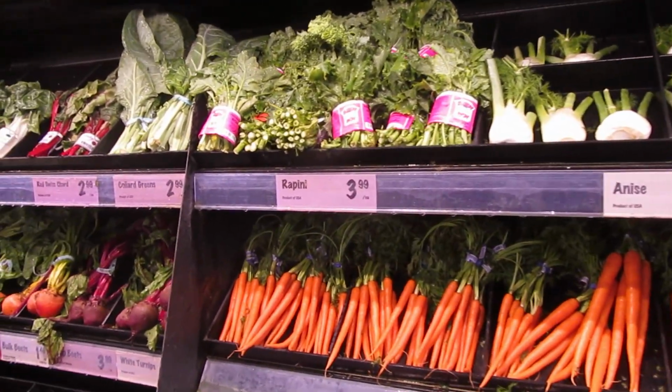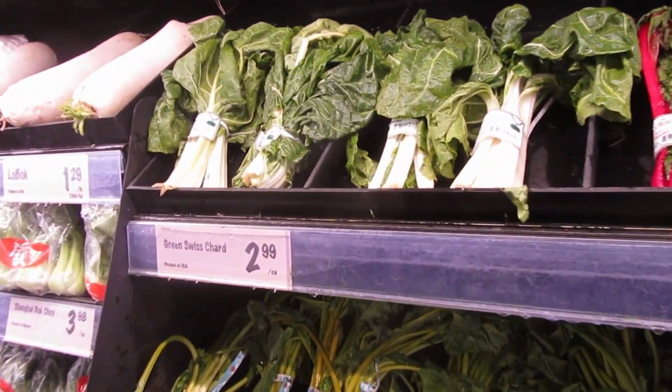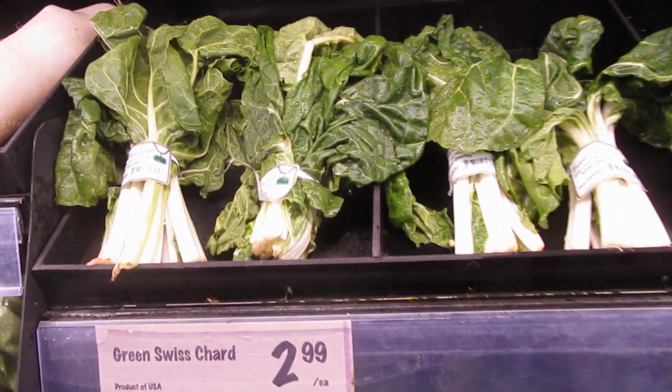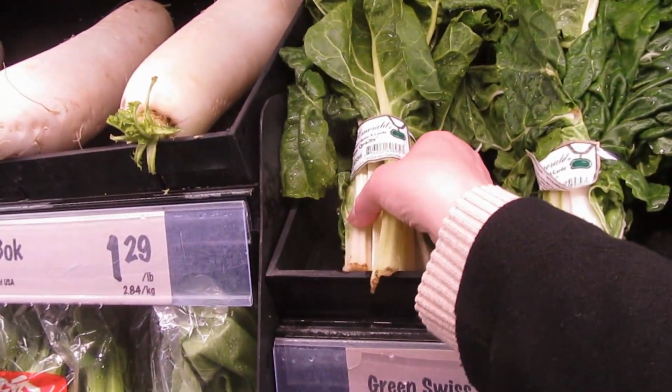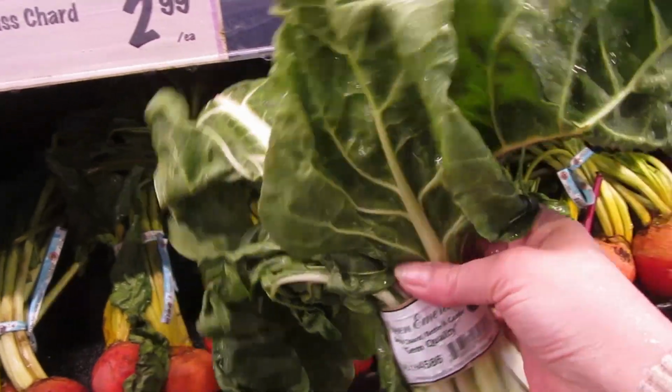Okay, so we're looking for Swiss chard because I want to put it in the Tuscan soup. Here we are. You can put spinach, but I love the Swiss chard.